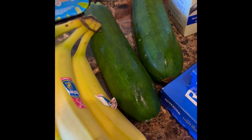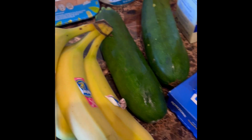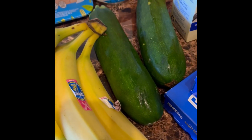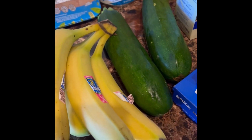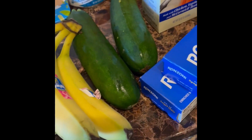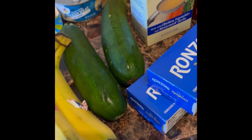For produce, I got bananas, thank goodness, because originally they didn't have any, but they came up with them. And then I got 2 nice-looking zucchinis, which at a later time, I want to show you how I do my zucchini. I have a new kitchen gadget that I truly, truly love and I use all the time. And it's a big help for freezing up some zucchini.